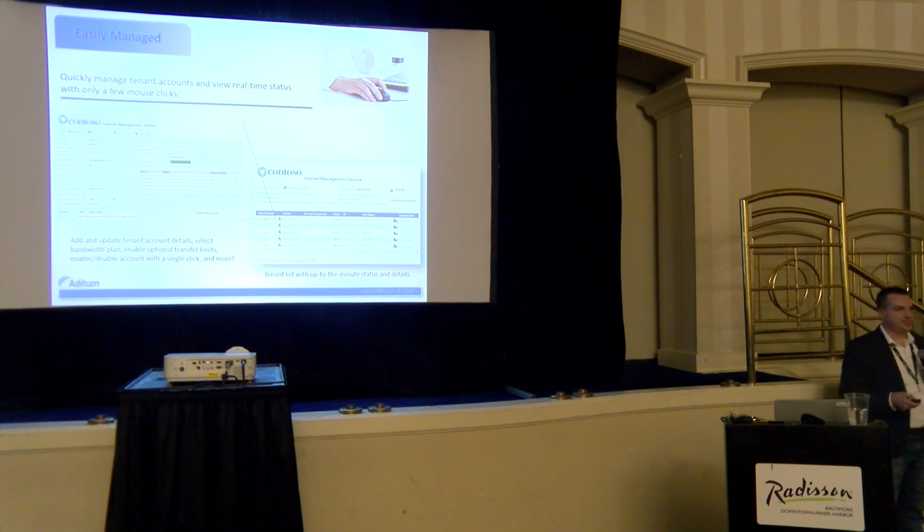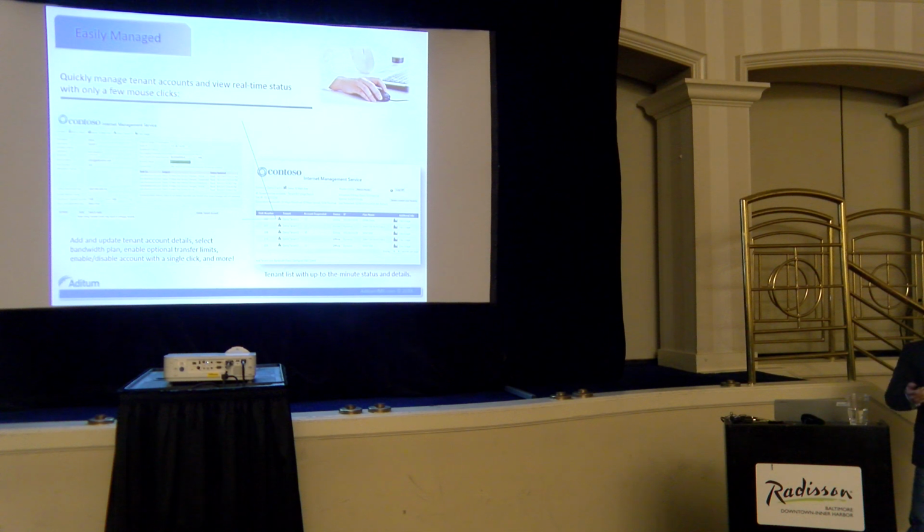We go into one of the tenant accounts, you can see all the email history, notifications and past emails that have been sent to the tenant. When service is turned on, turned off, if they're shut off for non-payment, IP address changes, all that stuff. Every email that's ever been sent to the tenant, there's a history of it right there, including read status, if the email bounced, et cetera.